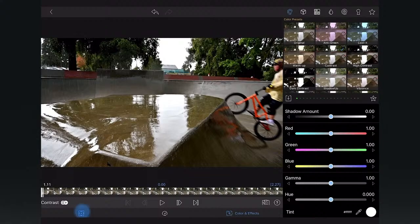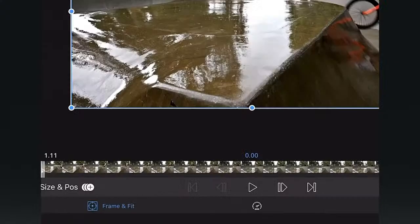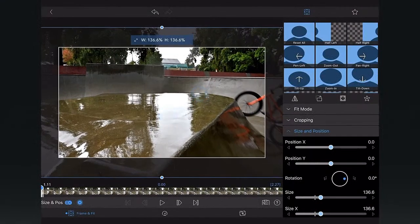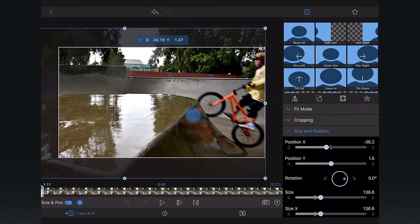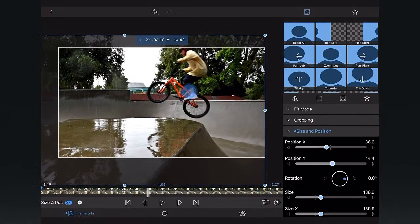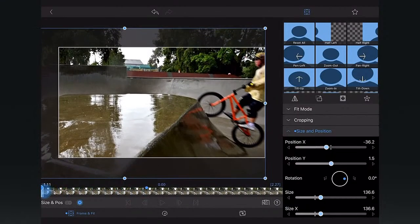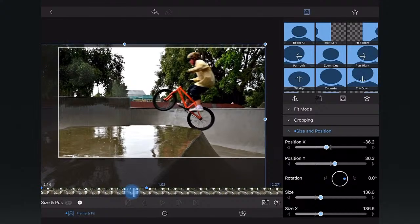Now I'm going to go over to frame and fit, and I'm going to try to add some movement to this effect. So I'm going to turn on keyframing down here in the lower left. Then I can pinch with two fingers to zoom in or out and position with one finger. By doing that, I've cut off his head at the top. So I'm going to go ahead and move that down a little. Now you can see between the keyframes how this moves.